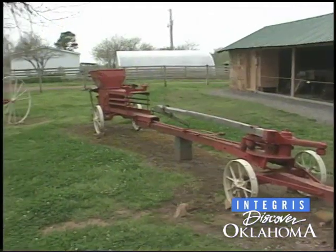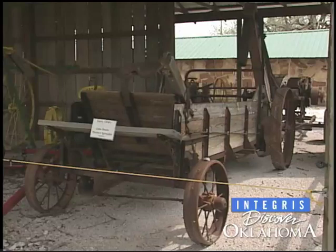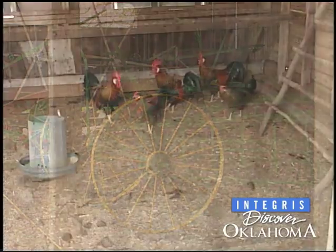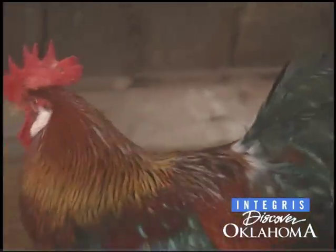The farm also preserves farm equipment from as far back as the 1890s because part of the mission here is to teach youngsters about agriculture and farm life. They can learn, for instance, the value of poultry to the farm and not just for eggs and drumsticks.